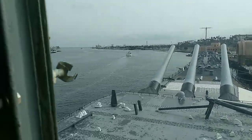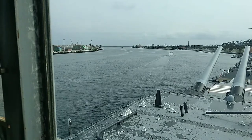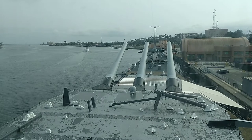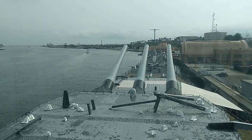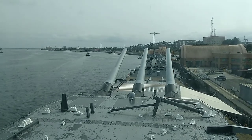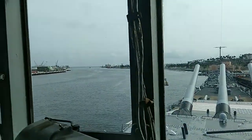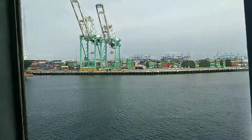Now we're in port right now, but there's the channel that leads to the Pacific Ocean here in Los Angeles Harbor, San Pedro, California. So this is the vantage point of the captain that he would have as he's directing this ship during maneuvers, during fleet training exercises. I was on the USS New Jersey, BB-62, during WestPac 89, Western Pacific Deployment, 1989. And as I walk around the bridge, these windshields surround the 17.5 inch armor plating conning tower.